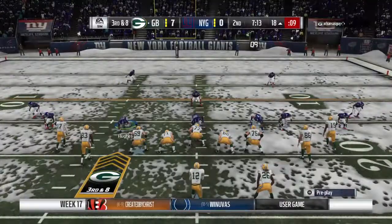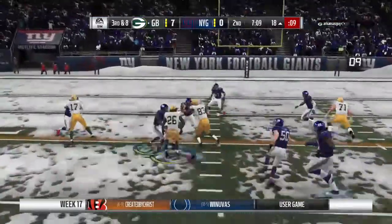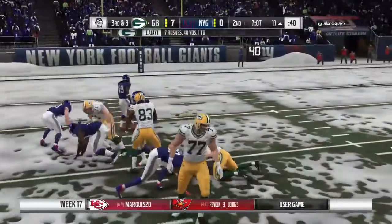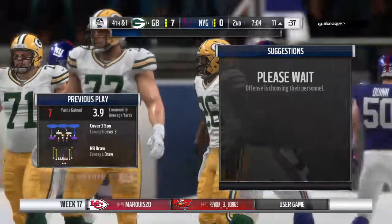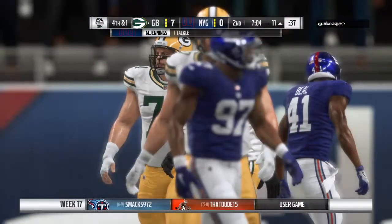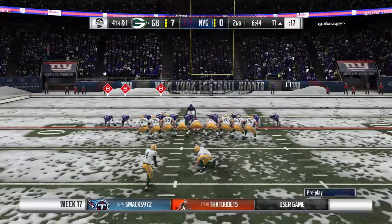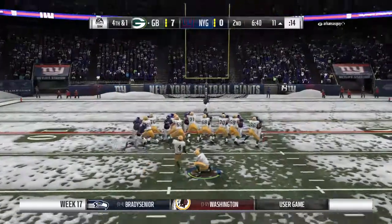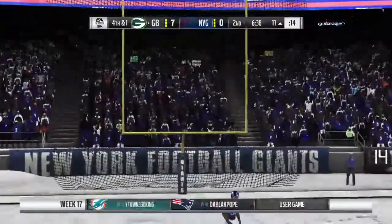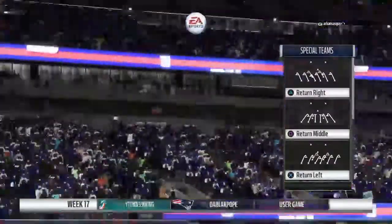3 19. They'll run it now out of the gun. And he's brought down just outside of the 10 at the 11. A good gain there on 3rd and 8 of 7 yards, and now a decision here on 4th and 1. Now Jake Elliott for the field goal try. And Elliott puts this one through. And the lead moves to 10-zip.